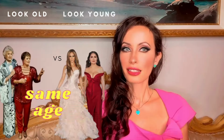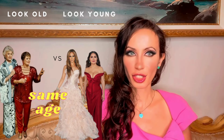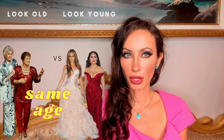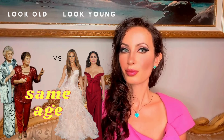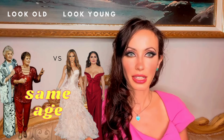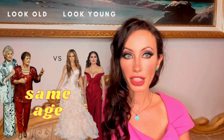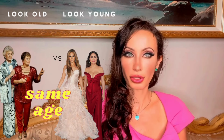How do you look old? Let's compare Dorothy and Blanche from Golden Girls to Jennifer Lopez and Salma Hayek. So, in fact, they are the same or similar ages as when the Golden Girls were filming. The Golden Girls were supposed to be old ladies. See how femininity and long hair makes both Salma Hayek and Jennifer Lopez look young in their middle age, like they're in their 30s. But at the same time, Dorothy and Blanche look like they're about to go to the hospice at the nursing home because of their short hair, pants, and occasionally neutrals. They were dressing masculine, and masculine in our current era makes you look extremely old.